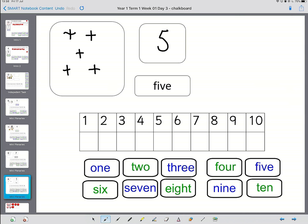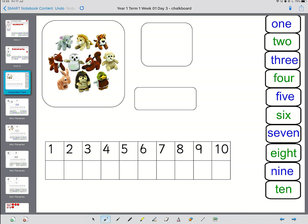But we've got one more to do. Okay, so count the objects, find the right word, and write down the number. And when you're ready, we'll go again. So there are 1, 2, 3, 4, 5, 6, 7, 8, 9, 10. That's a big number, isn't it? So it's right at the far end of the number track here. So let's write the number 10.